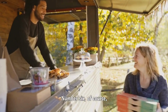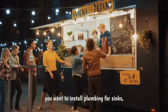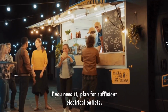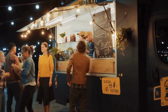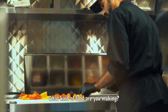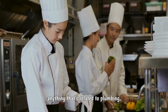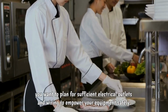Number 6, of course, plumbing and electrical systems. You want to install plumbing for sinks, water supply, and wastewater disposal if you need it. Plan for sufficient electrical outlets. That means you want to make sure, if you're working with a builder, they always said, hey, you need to express to us, what type of equipment do you have? What kind of food are you making? Because you need to have enough outlets to make sure that it's functioning properly. Anything that's related to plumbing, you want to plan for sufficient electrical outlets and wiring to power your equipment safely, okay?